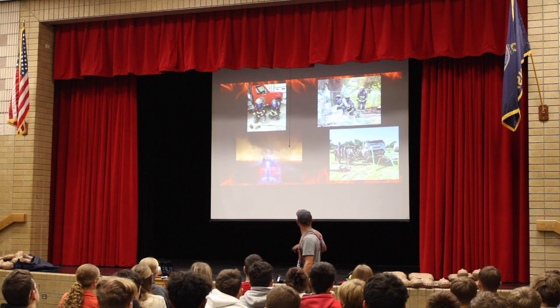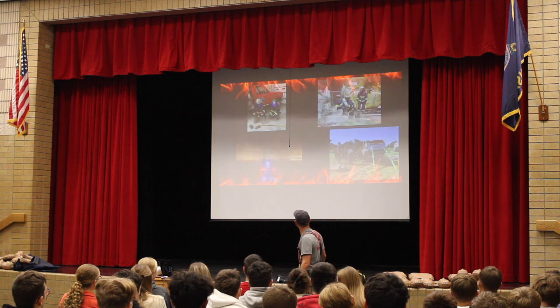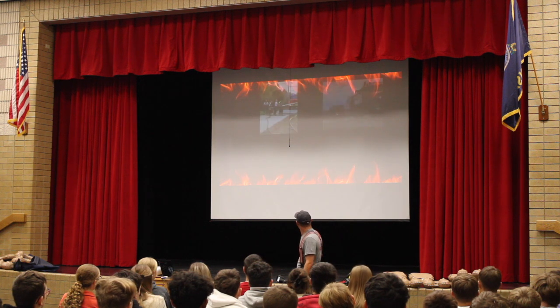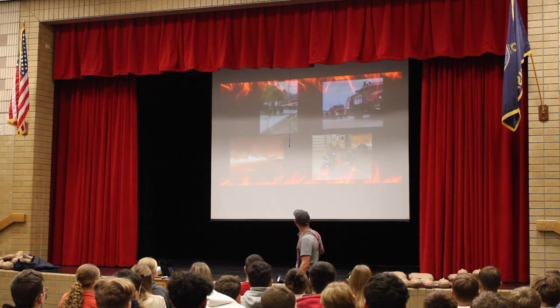More practice. We've done some vehicle extrication practice with the county for cutting cars apart, stabilizing them if they're on their tops or on their sides, stuff like that. There's some more practice. Of course, we're in a lot of the parades, more hose line practice, practice flowing water.